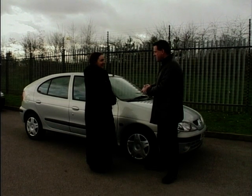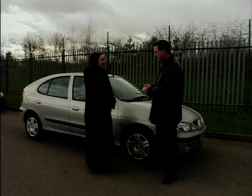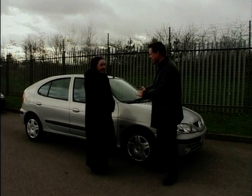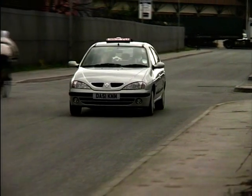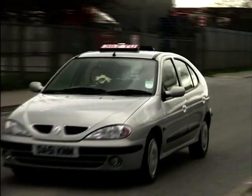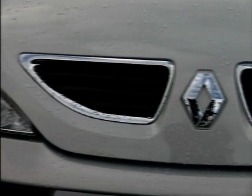So, final car of the 3, the Renault Megane. What do you think? I thought it was horrible. Really, really horrible. Come off the fence, say what you really think. You thought it was really, really horrible. Yeah, I did. It was that bad. I thought it was like driving a tin pot. Well, it does sound a bit tinny when you slam the doors on it. It's got a nasty metallic sound, hasn't it?